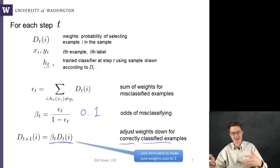Because of this weighting, it does start to zero in on the mistakes that are made, giving more and more weight to the errors. So you can imagine intuitively that the strength of the classifier is going to get better and better over time. That's well and good, and it works.